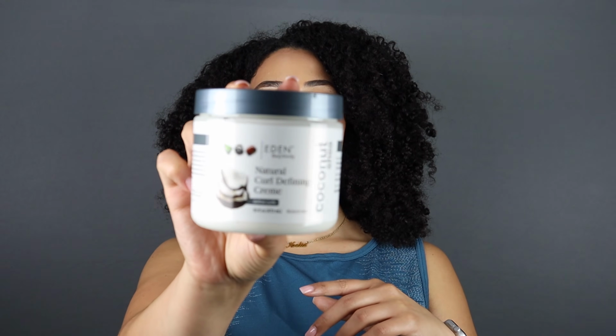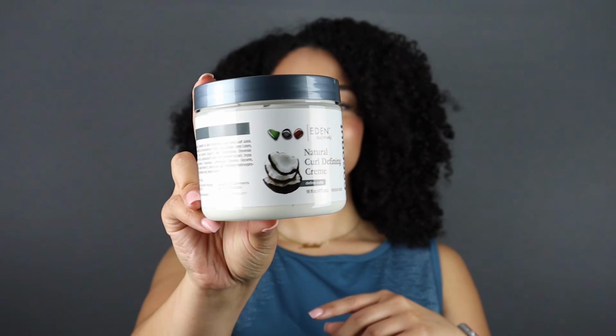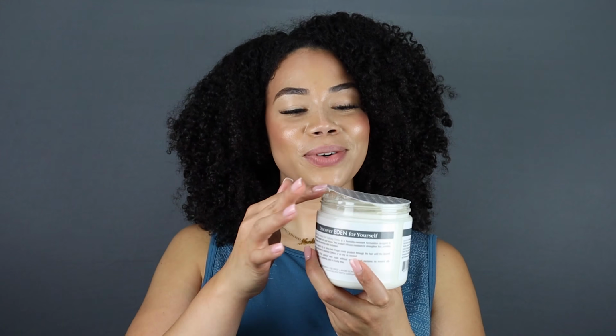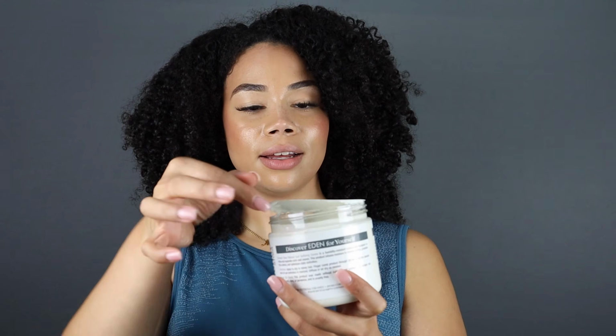Alrighty, so the next product I'm going to talk about is by Bodyworks. It's their Natural Curl Defining Cream. This is their coconut line. This is a brand new one, so I'm not going to open it. I think, actually no, I think it's open already. Is it open? Oh, well now it is. Okay, alrighty, so I guess I'll show you guys the texture of this product.